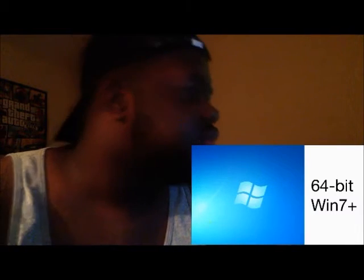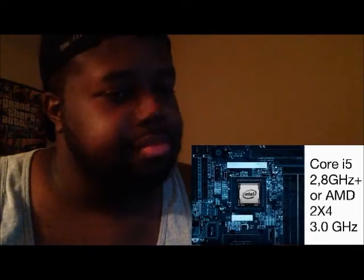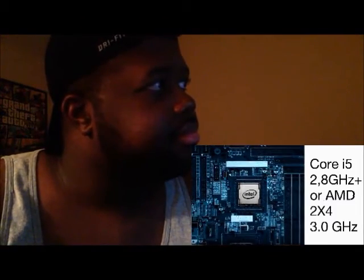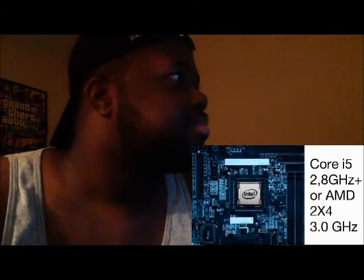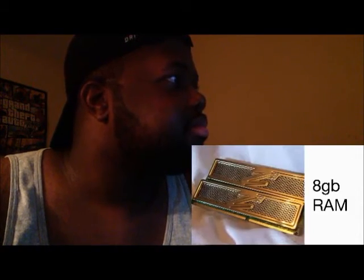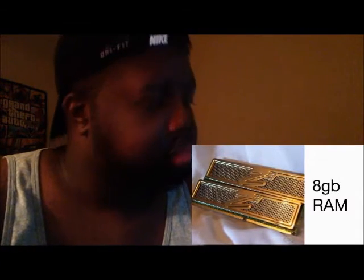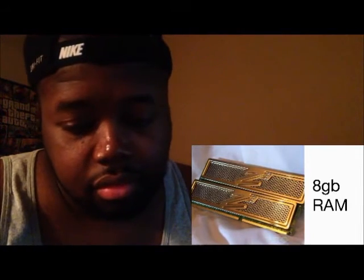First off, it requires 64-bit Windows 7 or up. Any of the 32-bit Windows versions are not going to work with Fallout. You'll need an Intel Core i5 clocked at 2.8 GHz, or an AMD Phenom 2 X4 clocked at 3.0 GHz, or an equivalent of one of the two. If you have any less than 8 GB of RAM on your PC at this point, you A, won't be able to play Fallout, and B, when did you buy your PC? And did you spend a couple $100s on it?